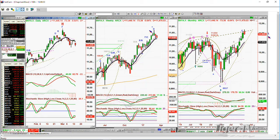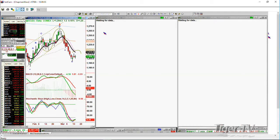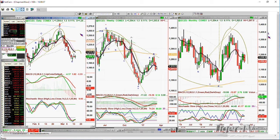Okay, let's get to the nitty-gritties of gold. Gold is up 1 at 1204.4. One of the reasons why I want you to get a gold stock is I want you to start a position. I don't think it's quite ready yet, but I wanted it as a feeder. I was going to get it just fully load up, and then I thought, you know what? I don't have that evidence.